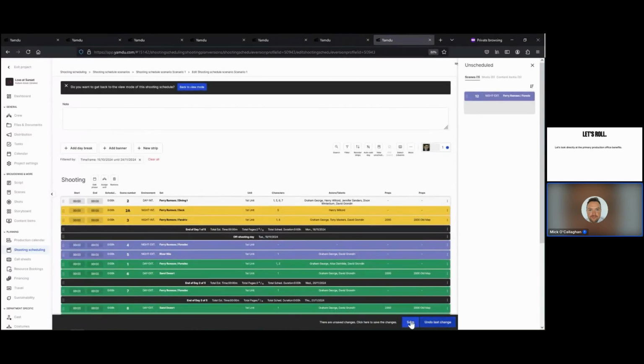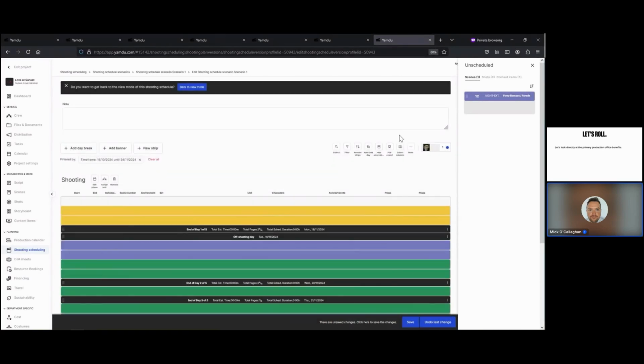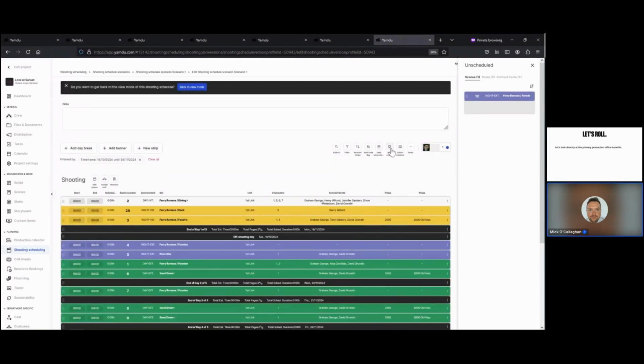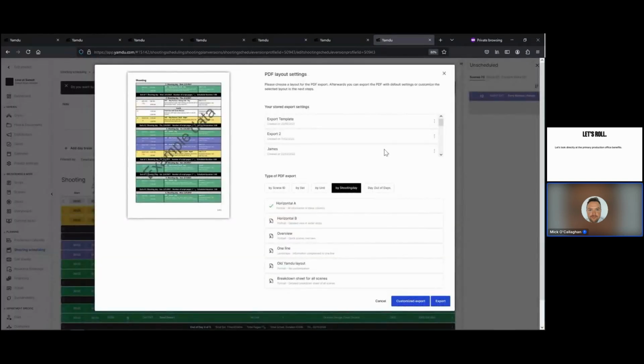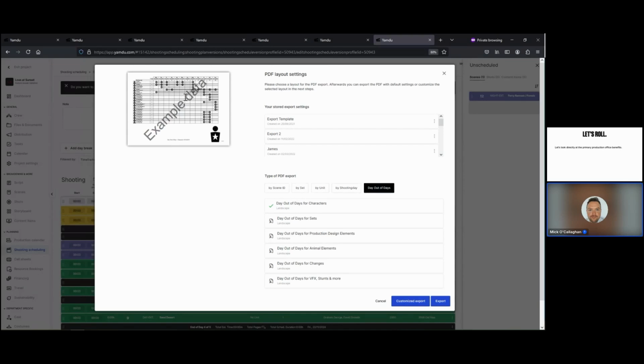And when I save this, and this is what I wanted to get to with the export function, the second I save this, I can now export this schedule in a multitude of ways, whether it's a scene ID, like a simplified schedule, a one-line schedule, an overview, a breakdown sheet. I can export the day out of days, all things that, of course, production offices will be distributing over the course of the project. So I can distribute all of these things here directly from the shooting schedule.